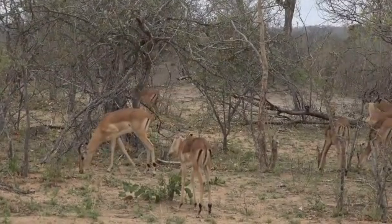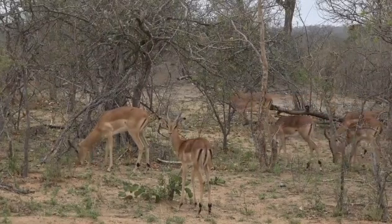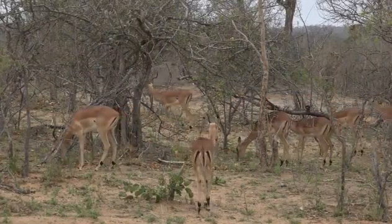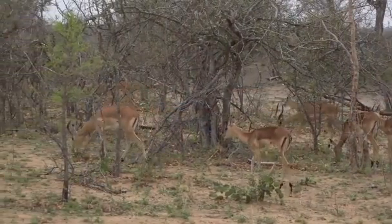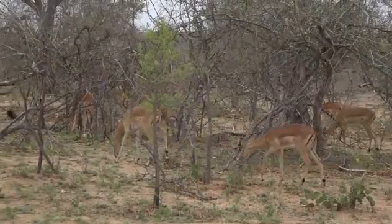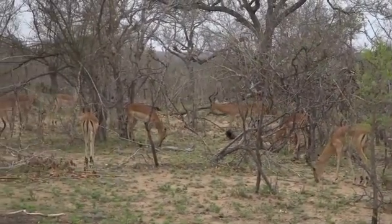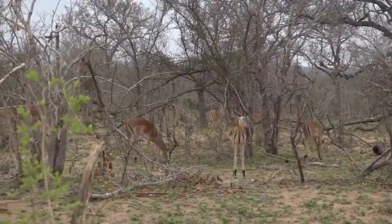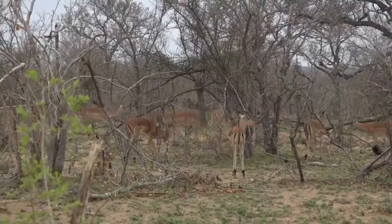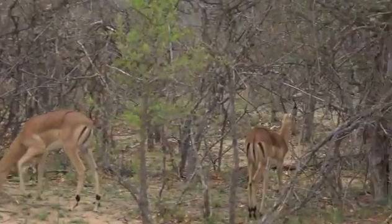Now, there must be about 60 here. They're everywhere. They're across the road. There's still more coming from across the road. And there seems to be more males in this group than there are females. So possibly it's a bachelor herd that has joined up with a group of females that are passing by. There's a few girls there, but you'll see the rest that are coming through now are predominantly males. Lots and lots.